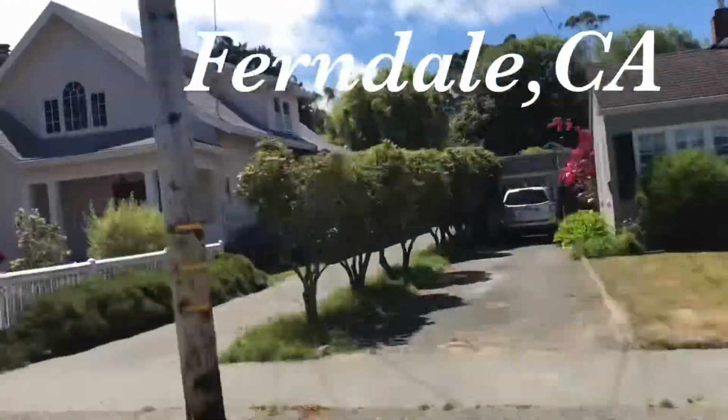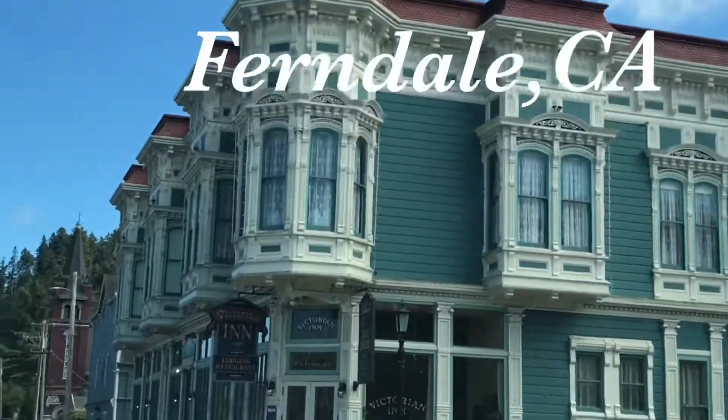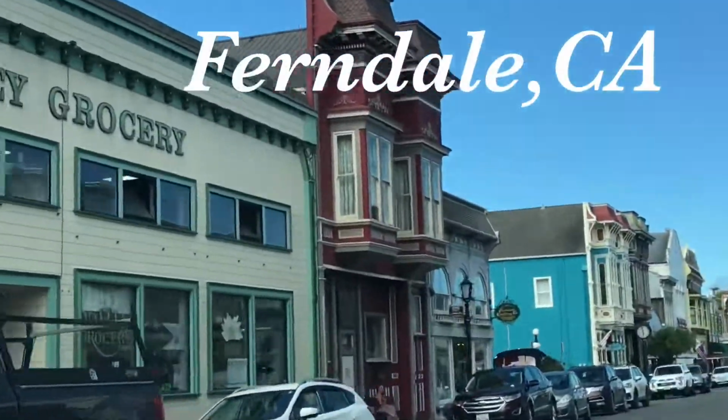Ferndale, California, a small city in the northern part of California. This city contains dozens of well-preserved Victorian storefronts and homes.